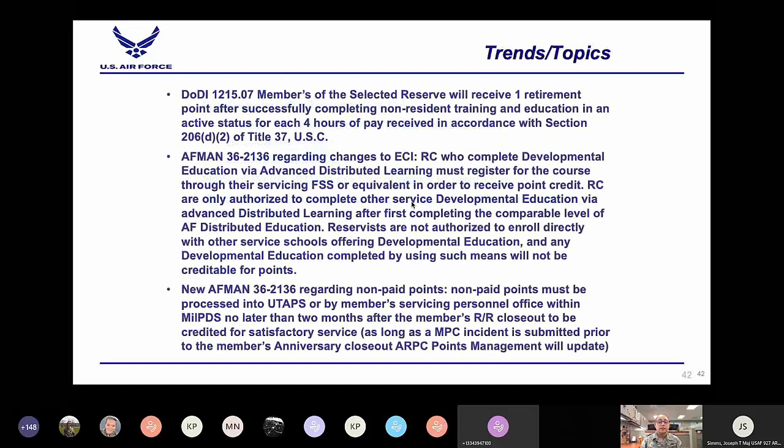So the last, the only trend or topic that I have not discussed is the very last one, the new AFMAN 36-2136. It's regarding non-paid points. So non-paid points must be processed in UTAPs or by the Member Servicing Personnel Office within MilPDS no later than 2 months after the member's anniversary closeout in order to be credited for satisfactory service.